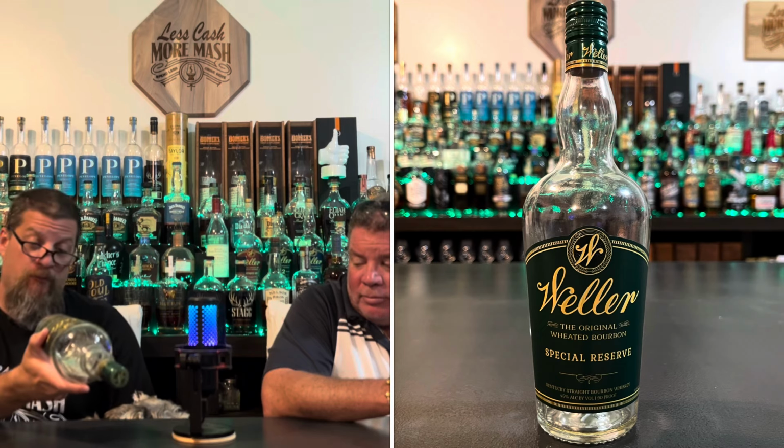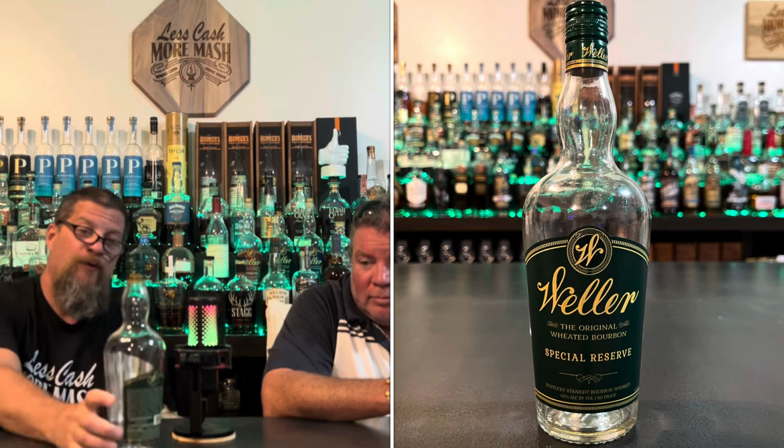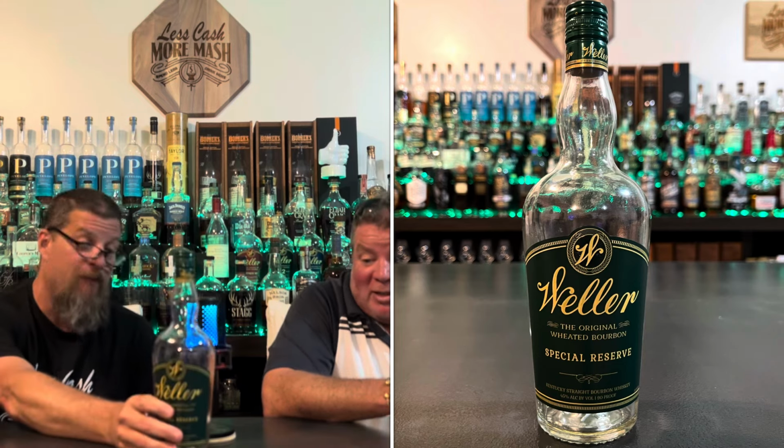Speaking of decent prices, this is Weller Special Reserve. We got this for $34. This is only 90 proof also. You find these marked up crazy in some stores and stuff like that, if you find them.